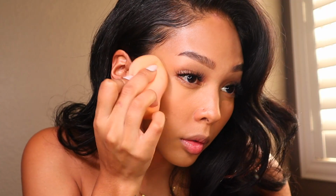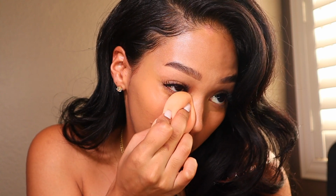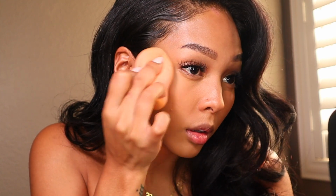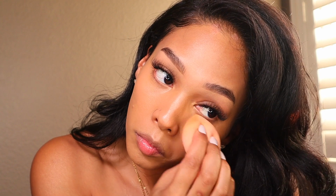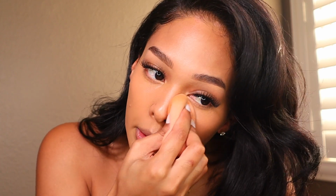So now I'm going to blend out the concealer under my eyes. So that one is kind of more of a matte finish, so you don't want it to sit on your face for too long. But since we are letting it sit for a little bit, it's going to give us even more coverage and just even everything out. And it's really important to blend this concealer downwards towards the front of your cheeks and then the sides of your nose to make sure there's not any harsh lines.